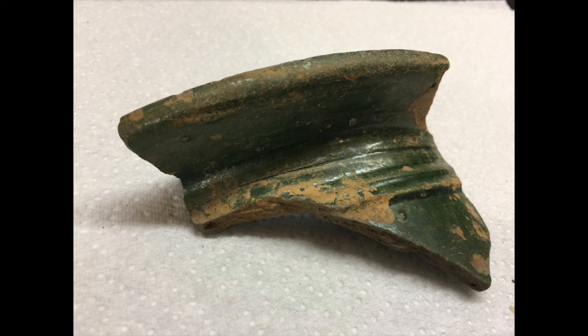The next bit is green glazed whiteware. So again, this would date any time from 1550 up to about the early 18th century, 1710, when they started to go out of fashion. Its shape probably is a chamber pot or a large pot, and it most likely comes from the Borderware industry, which was centred around the Surrey-Hampshire border in the post-medieval period.